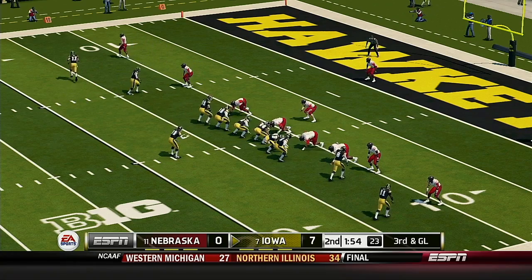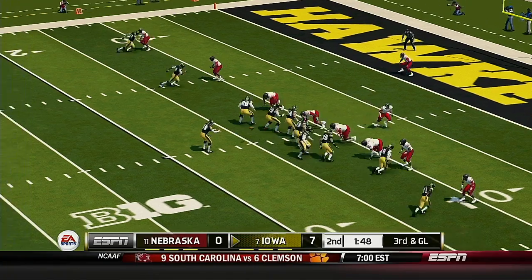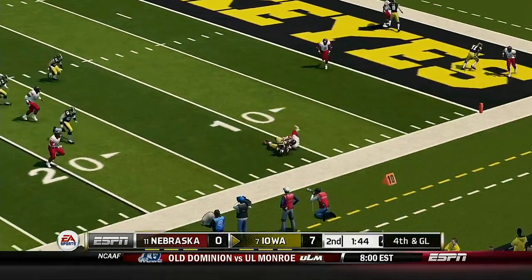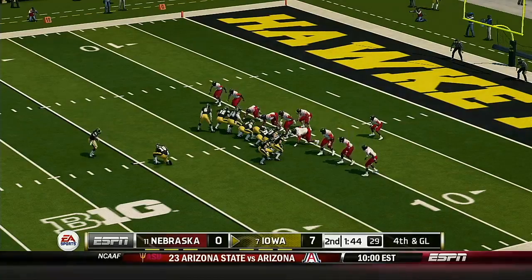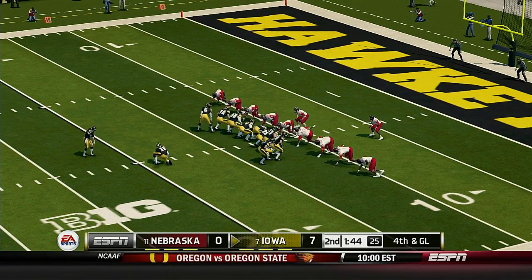Four down. 43 is the mic. Ready. Green 88. Green 88. Tight end had it, and it's knocked away. I love to see the offense try to get the football to the tight end here. These guys can do a lot of damage to the defense, but this time, the defense does a really good job of separating the big fella from the football.